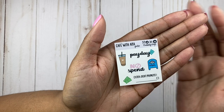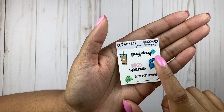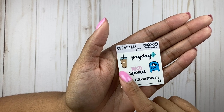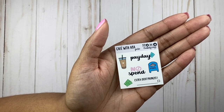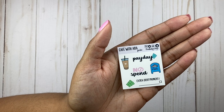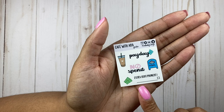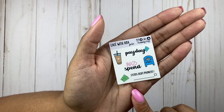Hopefully it's in frame. So I decided to do the little payday script, the little Happy Mail mailbox, no spend, her little iced coffee doodle, which is my favorite iced coffee doodle out there. It's so dang cute and it's my favorite. And then a little extra debt payment bill due sticker on the bottom.